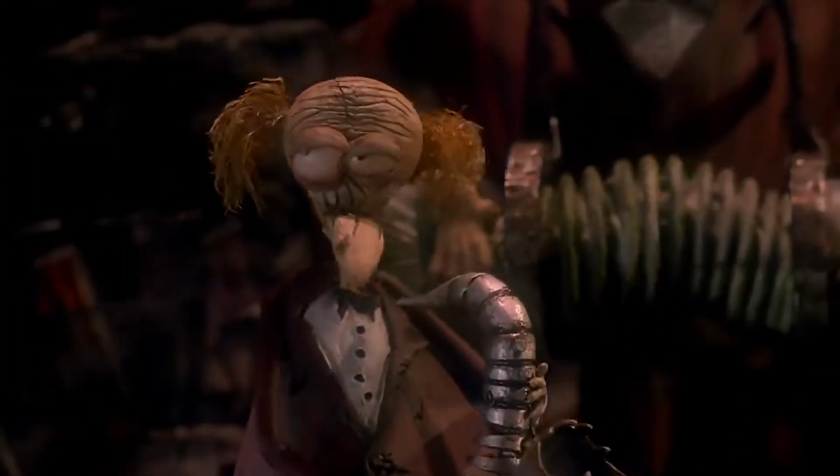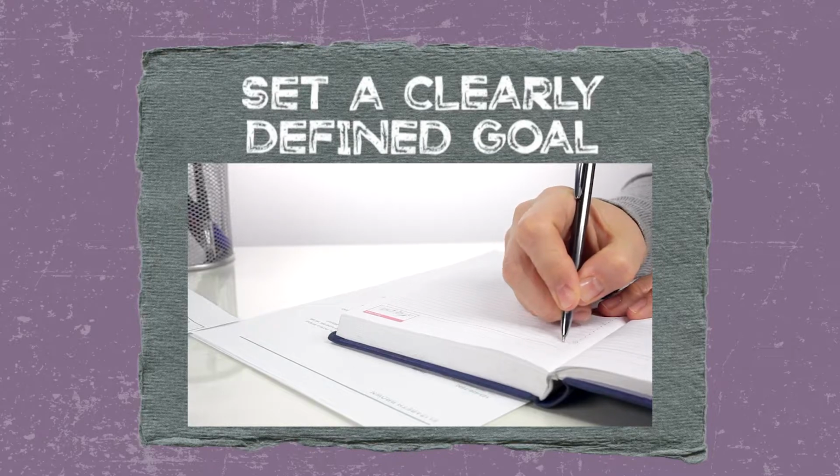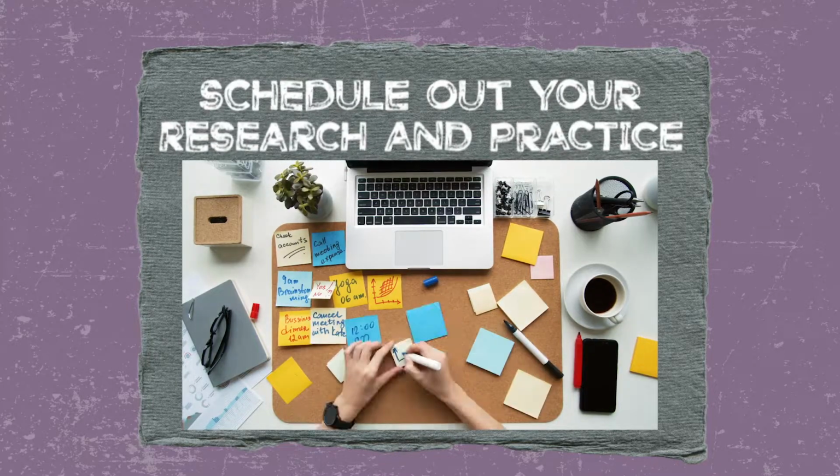Nice work, Bone Daddy. So I'm going to give you my 3-step process to fast track your results. Number 1, set a clearly defined goal. Number 2, actually schedule out your research and your practice time. Number 3, reflect. And I've got a 4th bonus one, so make sure you stick around till the end because this one's pretty darn important.